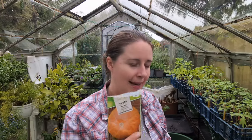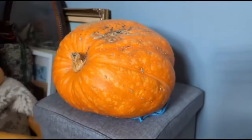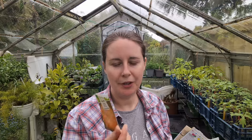Pumpkin Big Macs. Now, I still have my Big Macs from last year. No idea how or when I'm going to eat it. Should I grow it again? I feel like I am. This year, I think I'm going to have to accept that this is a Halloween pumpkin. You know, this is a pumpkin for carving.